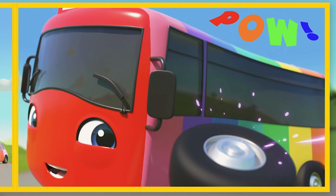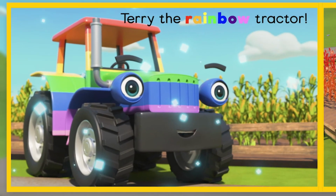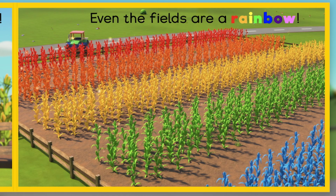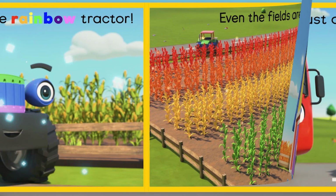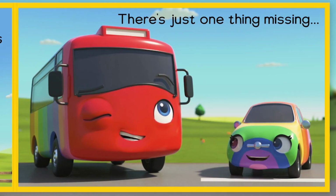Pow! Terry, the rainbow tractor! Even the fields are a rainbow. And the barn! Rainbow colors everywhere! There's just one thing missing.